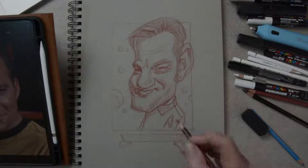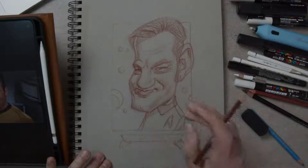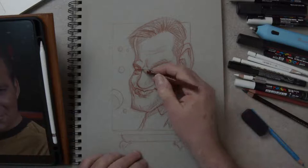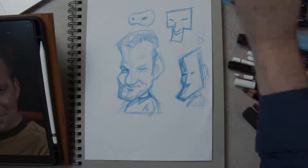So let's try to give him a bit of cheek. Why not? There's a lovely expression being created. He has a small nose, but it has a lot of muscle, and it's creating this thing. Let me show you about the forces that are happening here.